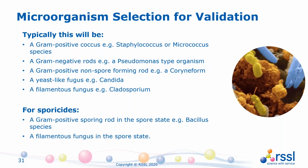Another aspect to consider with the validation exercise is selecting the right microorganisms, because a lot of the standards are written for multi-industry. So some of the organisms quoted in the standard will be for, say, the food industry, for example, or the agricultural sector. So you really want to make sure that the organisms that are being used are reflective of the types of organisms that might appear in the particular facility.